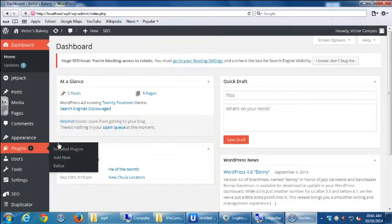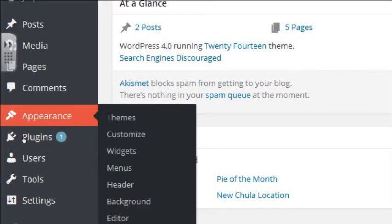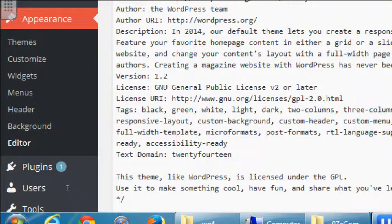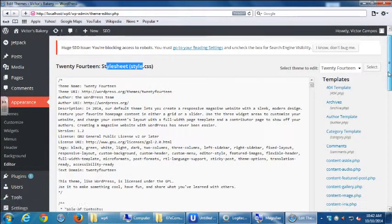Let's explore that for a moment. Hover over Appearance and go to Editor. When you go to Appearance Editor, this pulls back the pretty curtain of what WordPress is and shows you all the naked code of what's behind the scenes. So go to Appearance Editor. And here it is. This is our 2014 theme, editing our style sheet file. And here are all of the pieces we could edit.